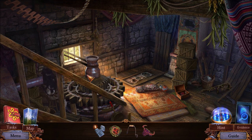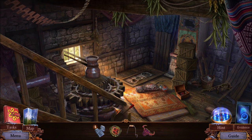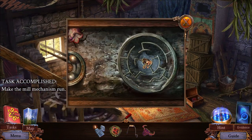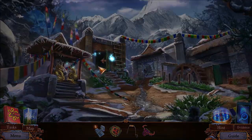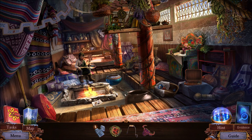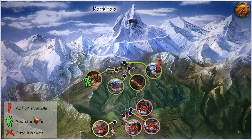Okay. Did that work? It could propel the treadmill if we attach it and make it run. Okay, now I'm pulling this lever. Now the windmill is working. Not windmill, just the mill. Anyway, hopefully that's it. We're going back inside the hut. That's not it. We're going back inside the hut. What are we doing here? Come on, kid. We need to go. We're telling the kid it's leaving time.